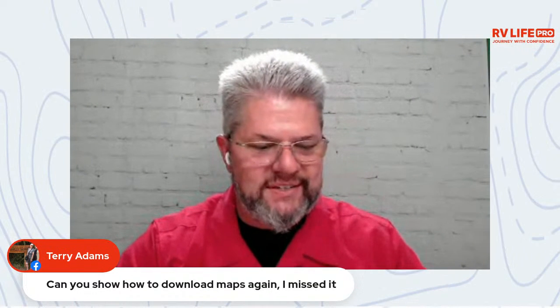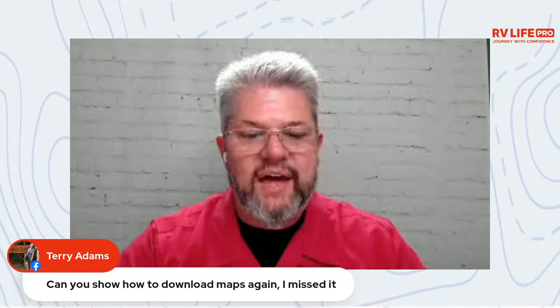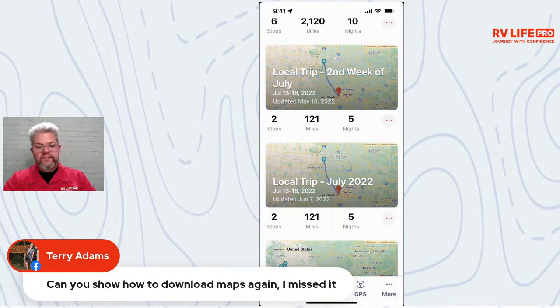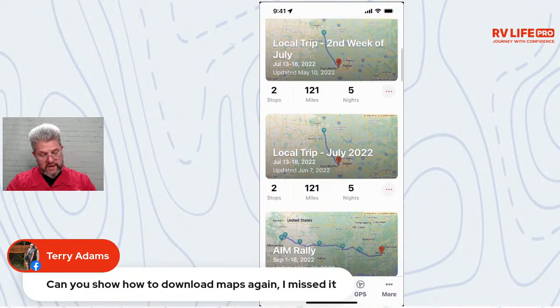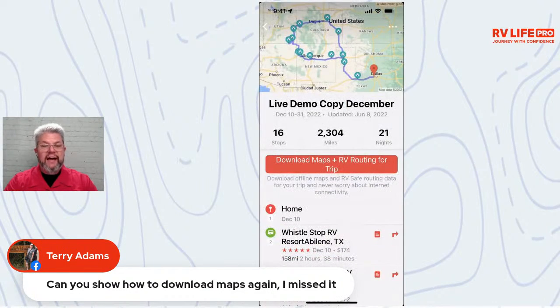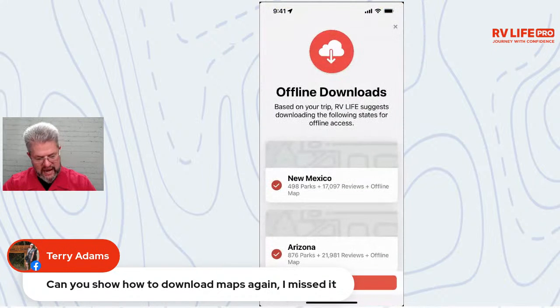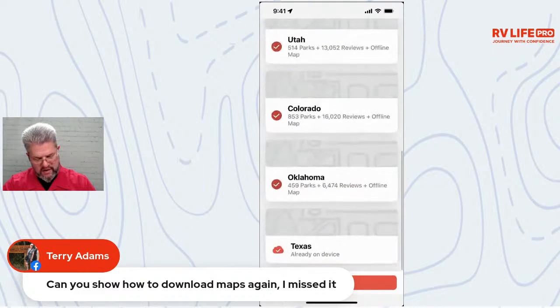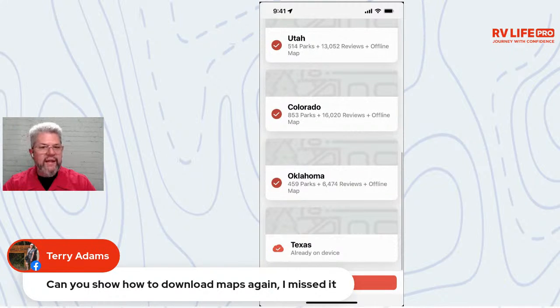Let's stop sharing this and actually share the app again. That was the thing I couldn't remember we wanted to cover. Okay, this is fantastic. So if we look back at the trip we were talking about, which is that live demo only, for whatever reason, I want to download this data to my phone ahead of time while I'm on Wi-Fi, not when I'm sitting behind the wheel. I want to have this data on my phone in case I lose cell signal, kind of like we talked about before. I'm going to hit download maps, and we're going to see that it chooses only the states my route touches. Okay. And you can see Texas down here is already on my device.